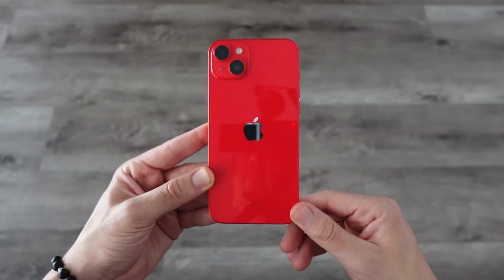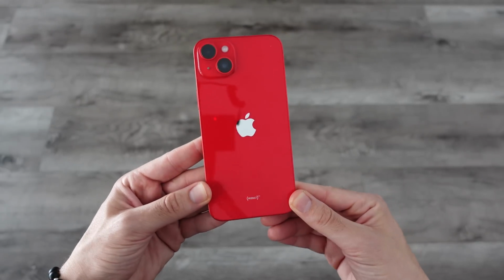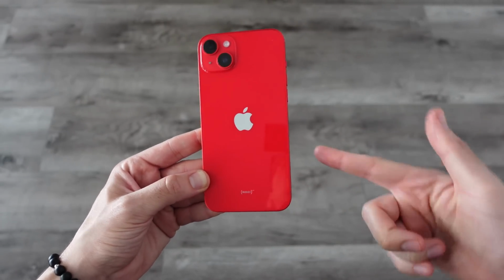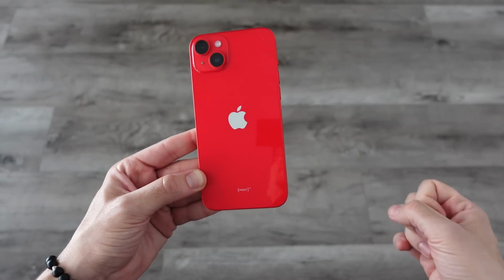Let me know your thoughts on the iPhone 14 Plus. Did you pick one up? Do you plan on picking one up or not? Let us know in the comments down below. If you have a 14 Plus, share your thoughts. Again, I'll probably give this phone like an 8 out of 10.